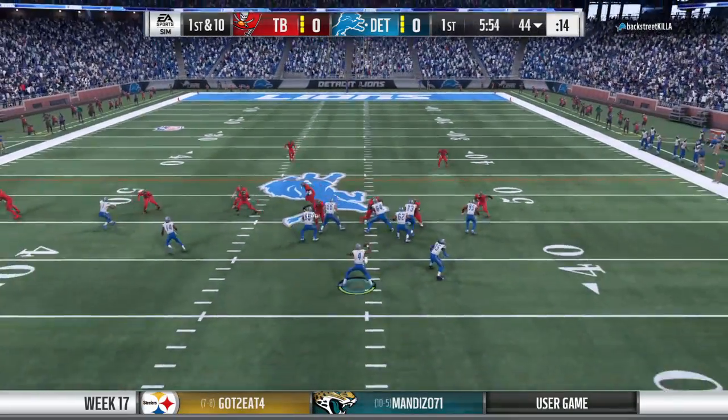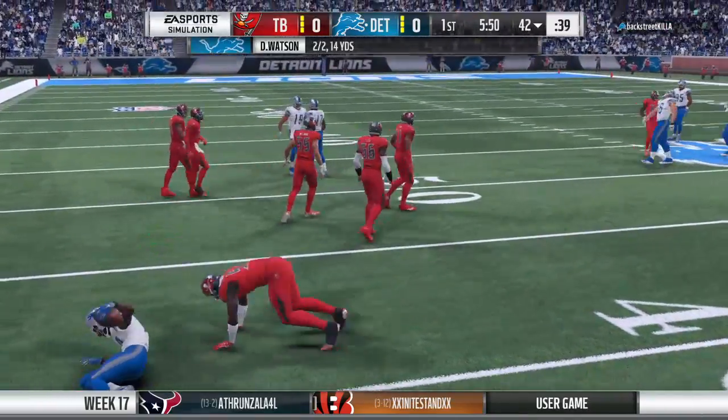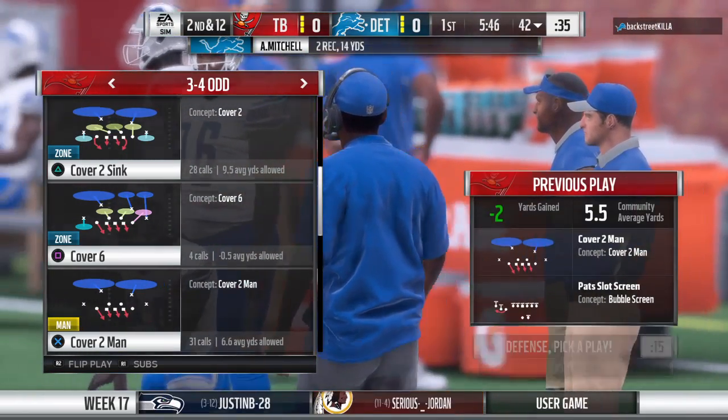Shift together here from the D-line. Back to throw, Watson. Left side, that's caught by Mitchell. It's a loss of 2 there, bringing up 2nd down.